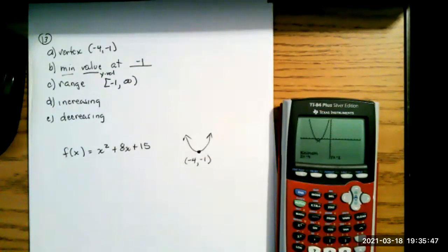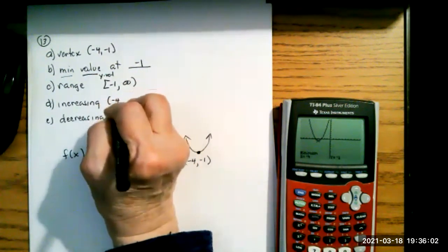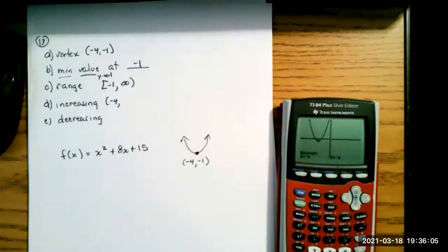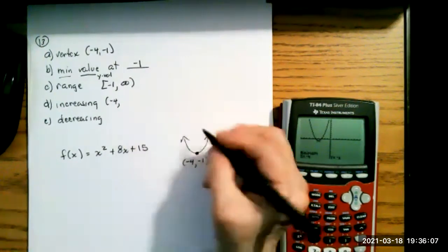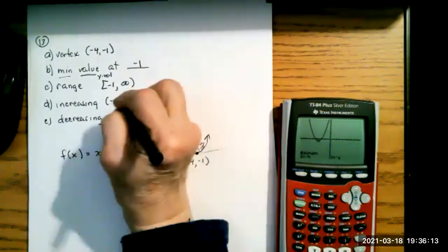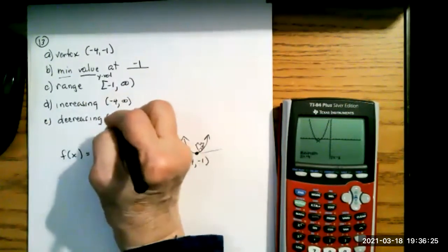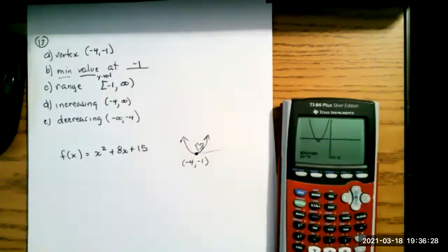Okay, intervals increasing and decreasing. Anybody want to try that one? It's increasing at -4 to negative infinity. Well, increasing is this way. Oh, positive, positive infinity? Okay, how about decreasing? Negative infinity to -4. Okay, good job, guys.